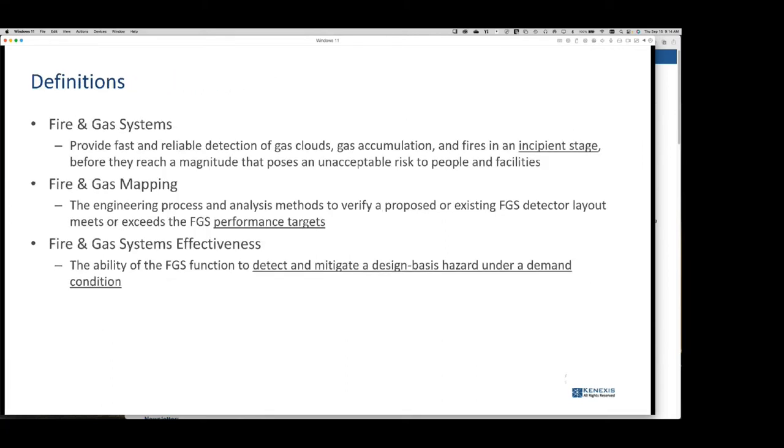So, real quick definitions, fire and gas systems. This is really kind of cool, right? At the incipient stage, we want to detect as reliably and as quickly as possible a gas cloud, a gas accumulation, and if there's a fire, a fire. So we don't want to wait until it gets to be big enough that everybody can hear it and everybody can feel it. All right. So at as close to incipient stage as possible. That unfortunately makes us put gas detectors, when we don't do the science, too close to the leak source.